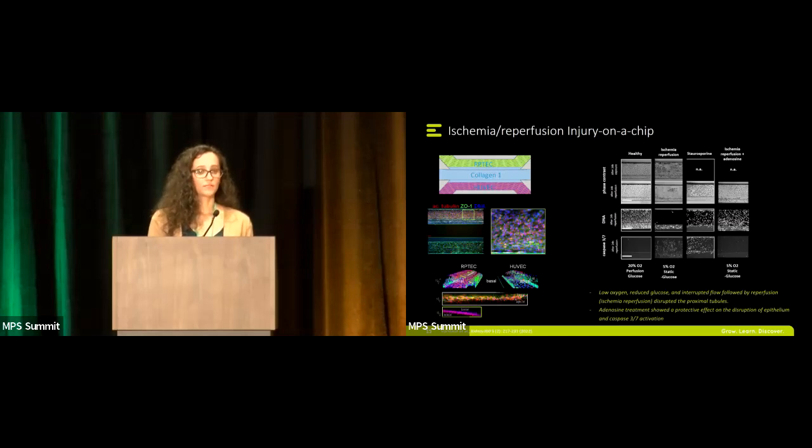And what we observed is that in that ischemia reperfusion condition, we actually disrupted those proximal tubules. We can see that by the fact that we lost our proximal tubule cells. We can see some DNA staining here. We also see some caspase 3/7 staining, suggesting that there's some apoptosis going on. But I think what was really cool is that when we applied adenosine to the culture to try and prevent injury, we observed that the adenosine actually rescued this injury.